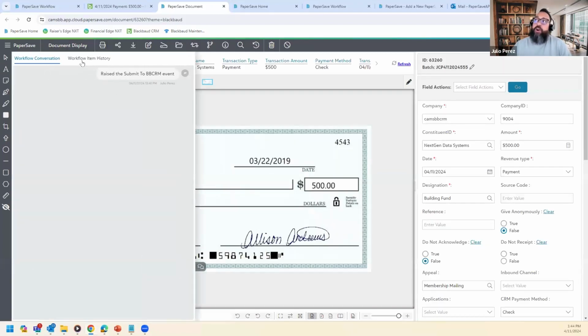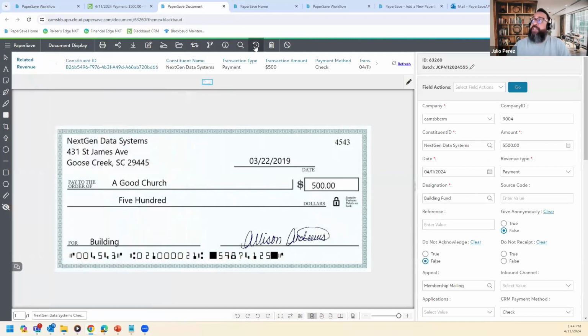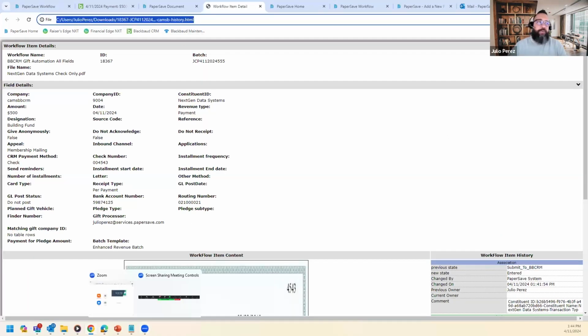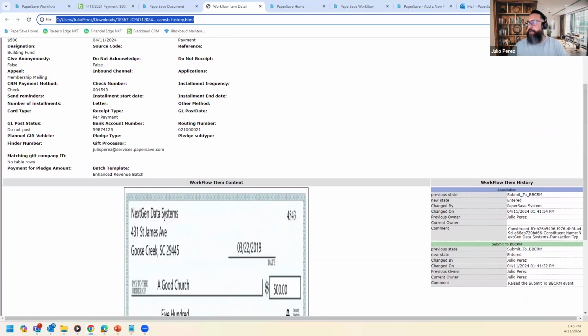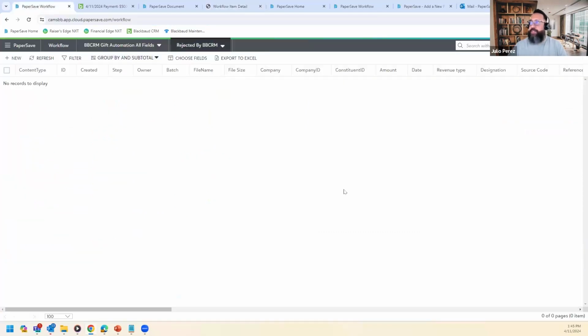You do have what we call workflow history, right? So there is accountability for who created this check, right? This gift into the system. So we do document who processed it. If you were ever audited, this is something that you can download out of the system fairly easily and provide that to an auditor. And they do not need to be a PaperSave user for that, right? So basically they get some information as to how that gift was coded. If there was redaction, redaction would be part of that. And then who participated in the creation of that gift, right? All from within our PaperSave application.